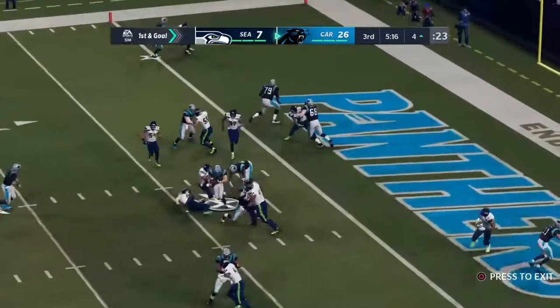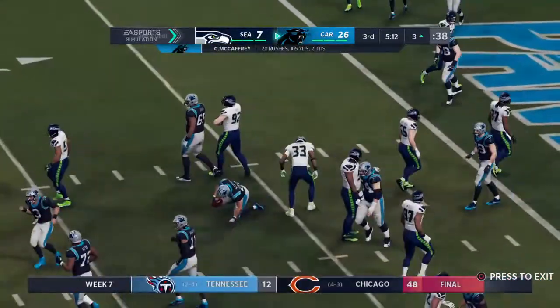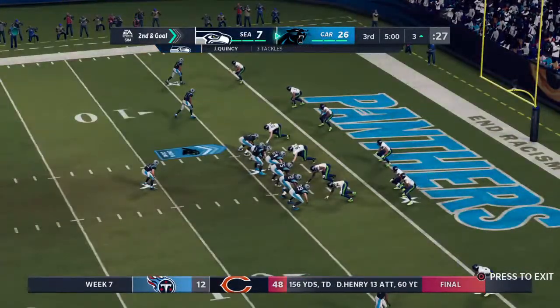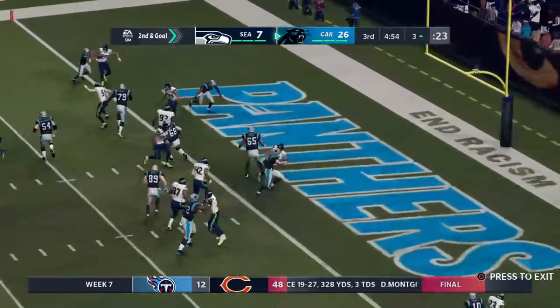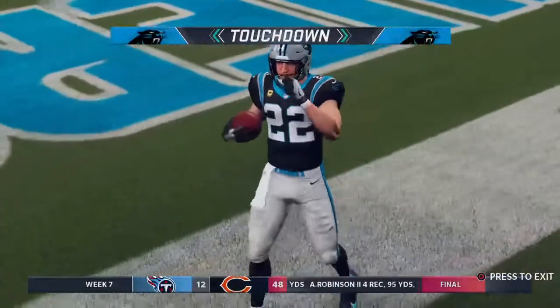They'll try to run with McCaffrey. And he's going to get this back to the 3-yard line and no further. They'll say no gain on the play, and it'll be 2nd and goal. On the ground, McCaffrey. And he'll take this into the end zone. Touchdown, Carolina.